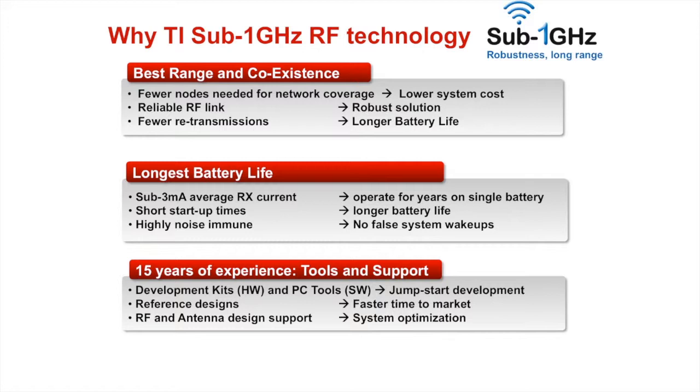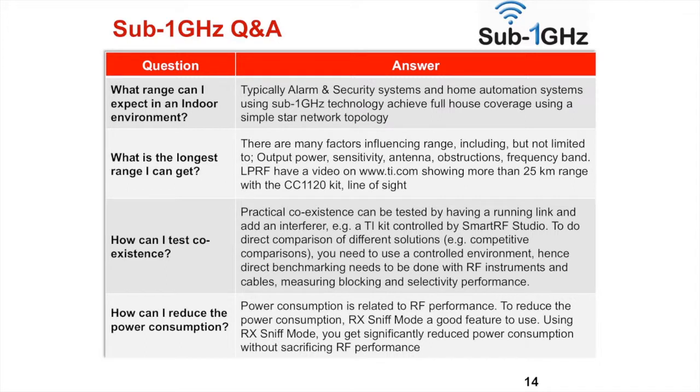To elaborate on the longer battery life, we are seeing sub 3 mA average RX current, allowing for years on one battery, shorter startup times, and a higher noise immune system, meaning no false system wake-ups that can waste your customers' batteries. Lastly, when using TI's sub-1 GHz technology, you also receive over 15 years of RF experience through our tools and support. We have listed some frequently asked questions.